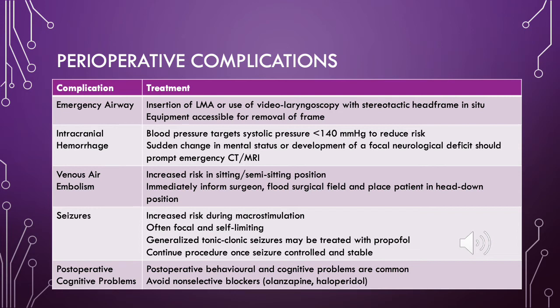Short-acting antihypertensive agents such as labetalol, hydralazine, nitroglycerin, sodium nitroprusside, or esmolol should be used to control hypertensive responses. Beta blockers are best avoided as they may interfere with the testing of tremors.